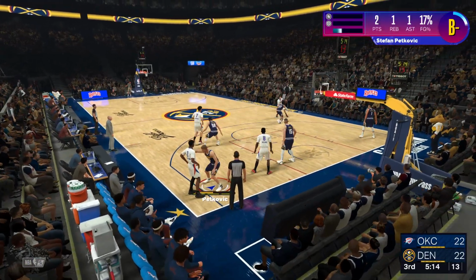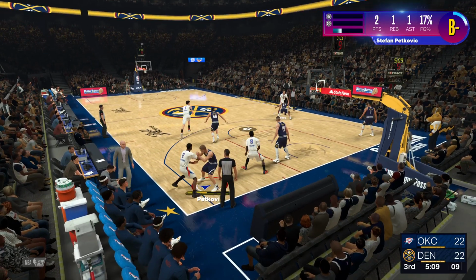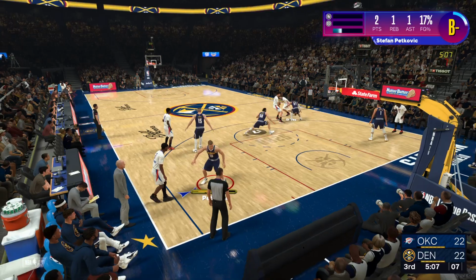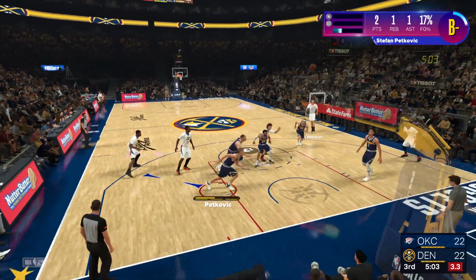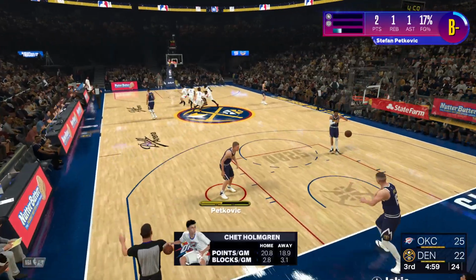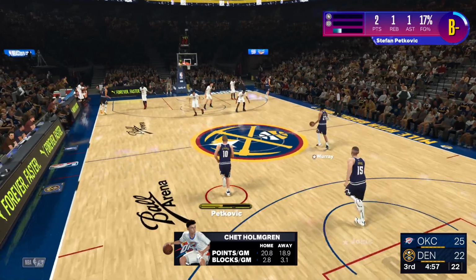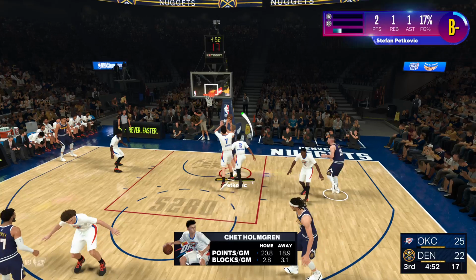And here's Giddey, a steady force on their offense, recording around 14 and a half a game. Pass to Holmgren for the lead. Gets the three to fall. Holmgren's got his third bucket of the night. A superb three-point threat. When Holmgren is knocking down triples, he's hard to contain.